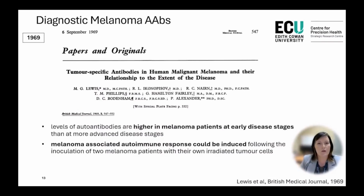This study by Lewis and colleagues in 1969 was one of the first to identify autoantibodies in the sera of melanoma patients and to observe that levels of these antibodies are higher in melanoma patients at early disease stages compared to more advanced disease stages. The authors found 2 types of autoantibodies.